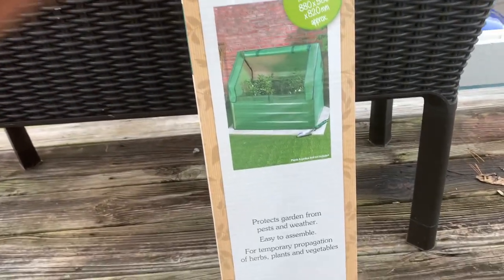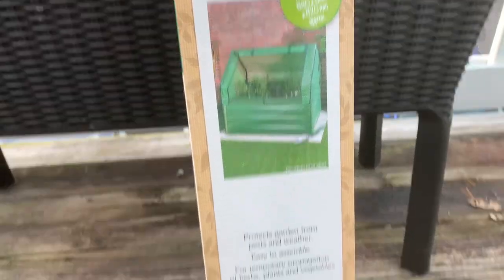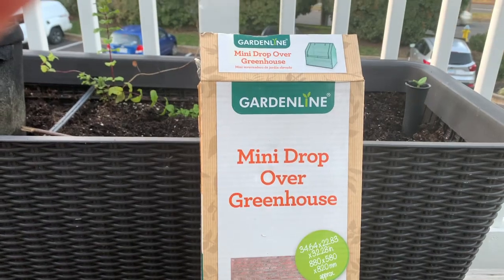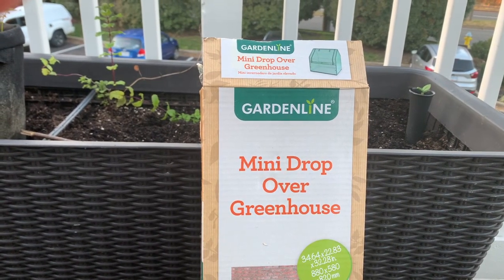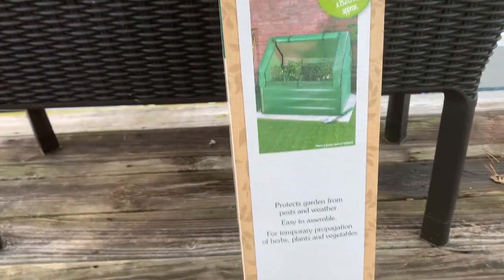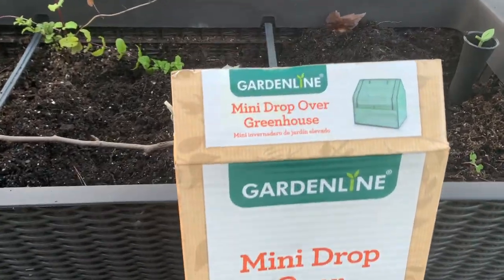Another greenhouse at one of the grocery stores I shop at. It was on clearance, so I picked it up actually back probably early summer, and I've just held on to it. So I'm gonna put it together and use it to cover up the carrots and the kale.